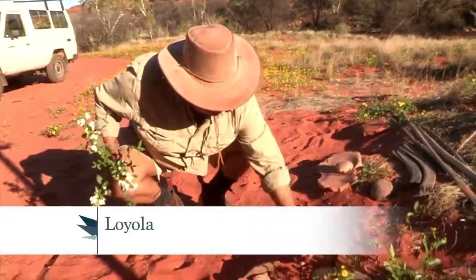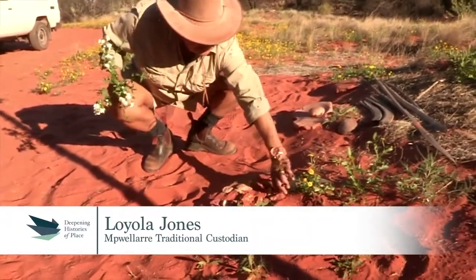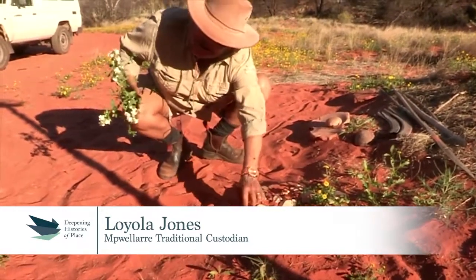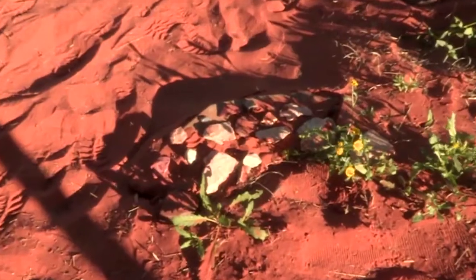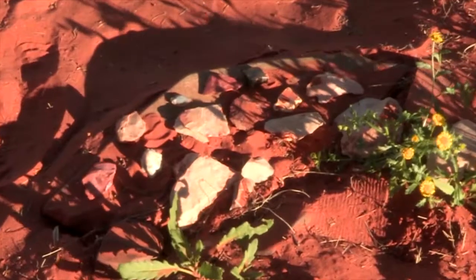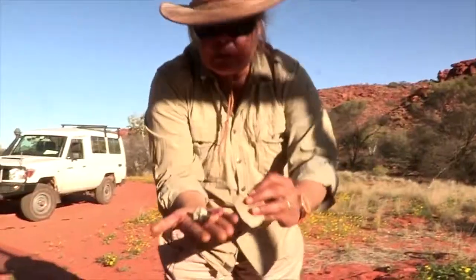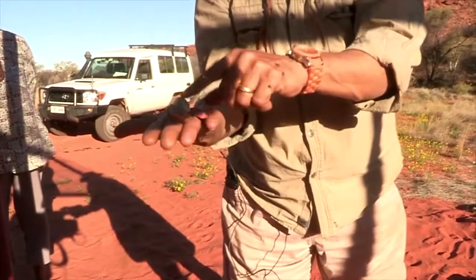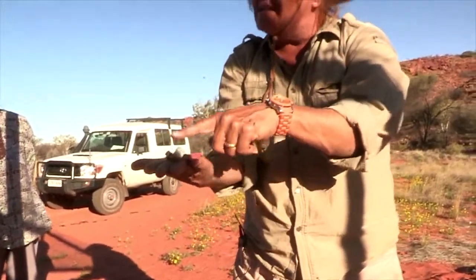Stuff here is evidence of my ancestors. And I actually feel pretty special that I can touch it as well. This material here is actually from our local pit or quarry, a traditional pit. You can tell that these are actually pretty foreign. These have actually been carried here or traded here.